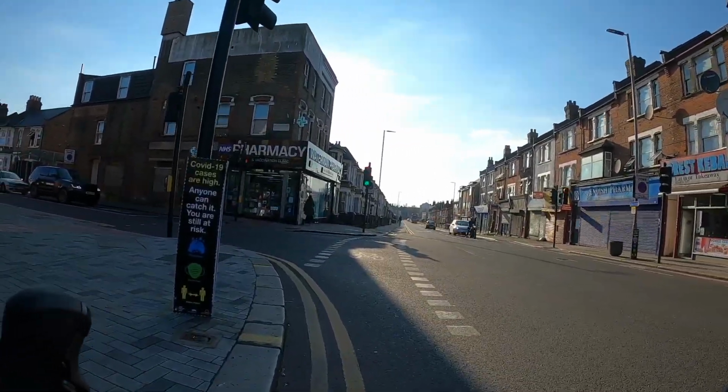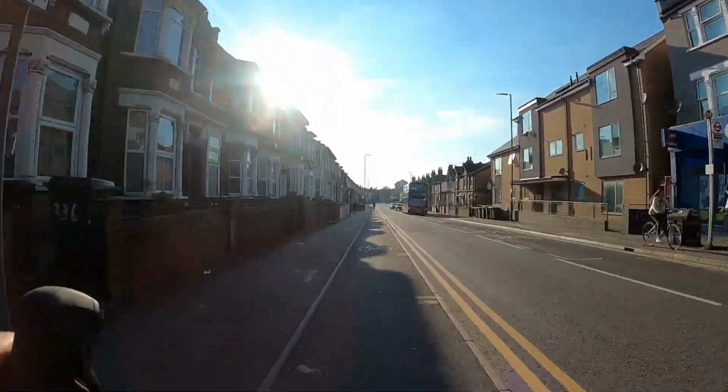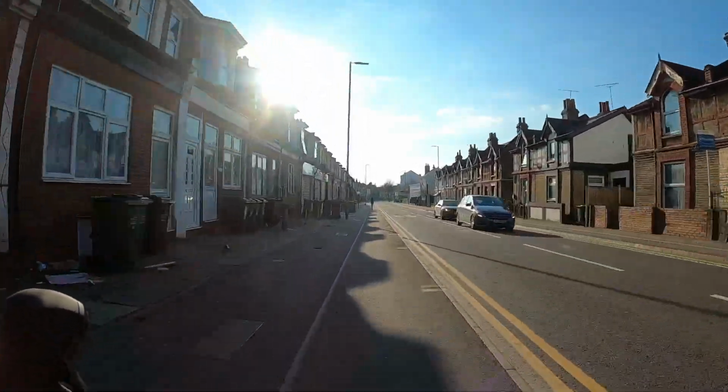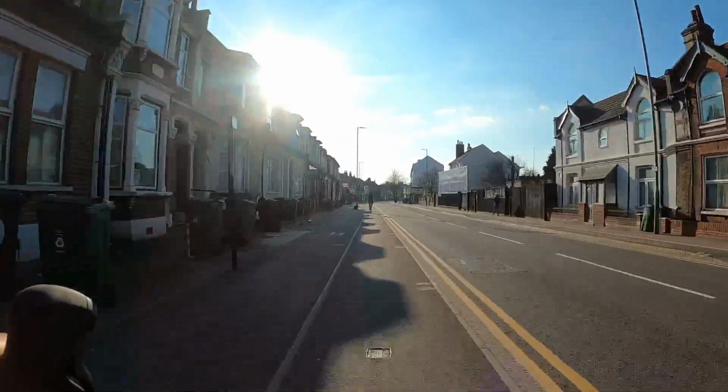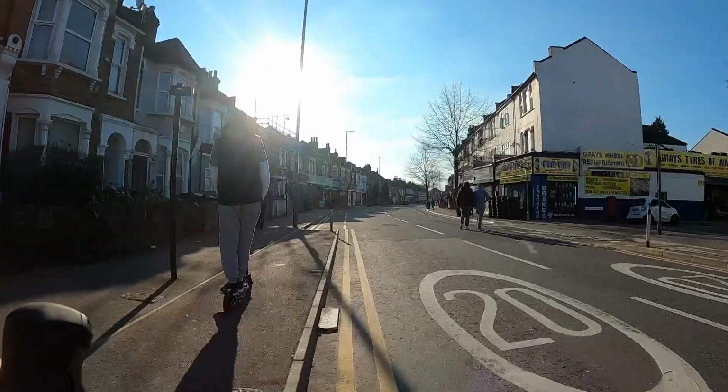And because it's a main road, it's not filtered for low traffic. Instead, the council has put cycle tracks on it, so these are protected tracks most of the way. You saw there was a little bit there where it's just a painted lane, but it is mostly protected, and I think most people should be able to ride on it.